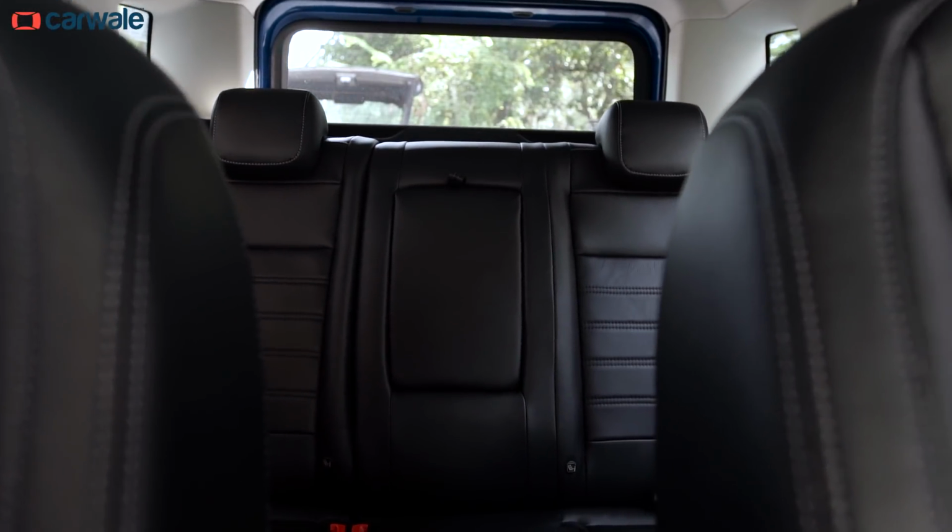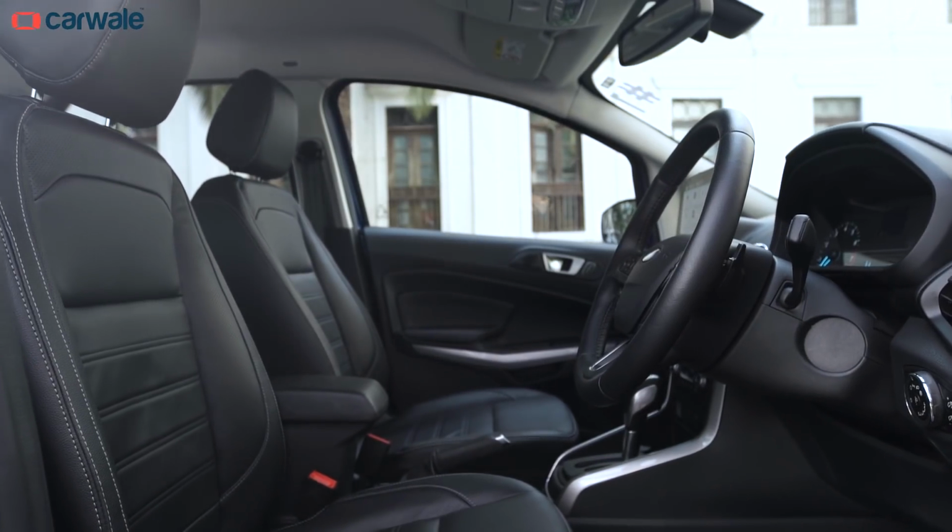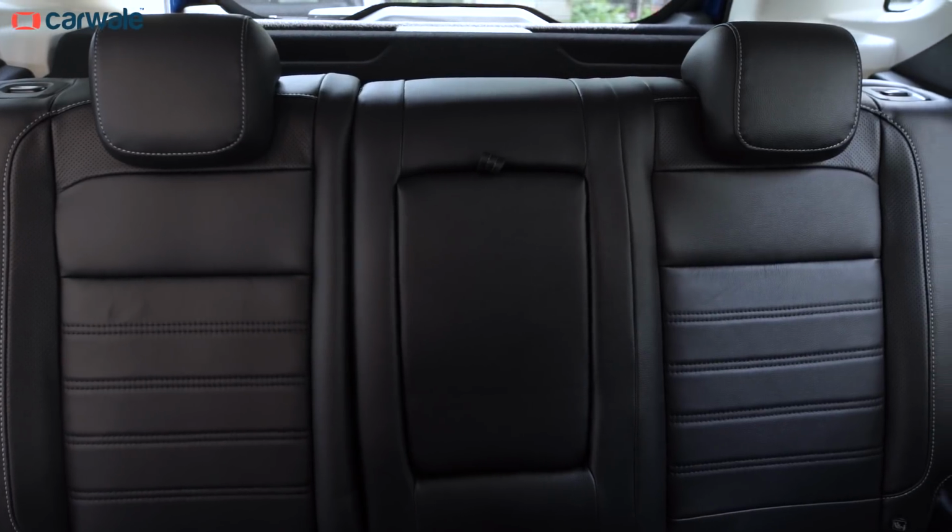As the updated car is still based on the old platform, you get space which is more or less the same as the old one. But Ford has improved comfort, especially up front where the seats are wider and more accommodating. Even at the back, you get more space thanks to the scooped out front seats, and the bench itself is well shaped and well contoured.